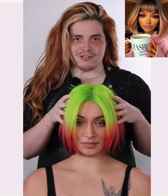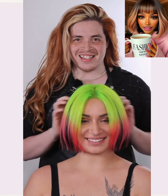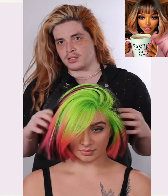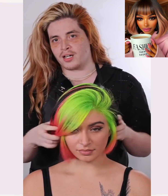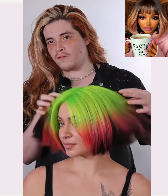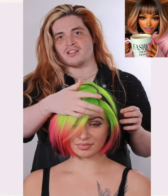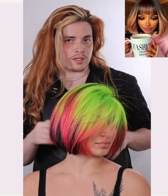Whoa, look at the pops of neon here. Wow, this is absolutely stunning. So there's neon on like the top layer of the hair, which is a really interesting technique. A gorgeous neon green and pink combo against the black. And a nice little bob haircut. This is very cute.